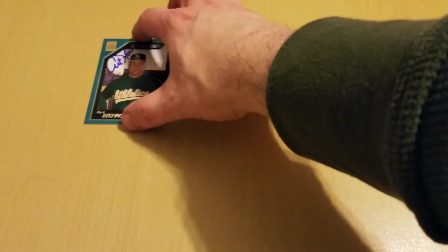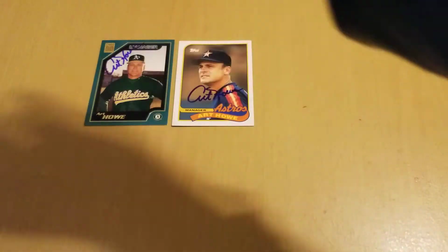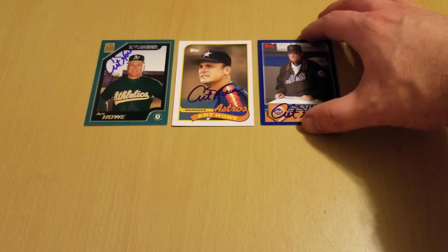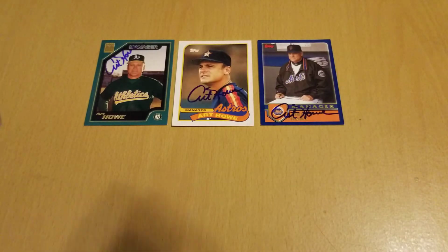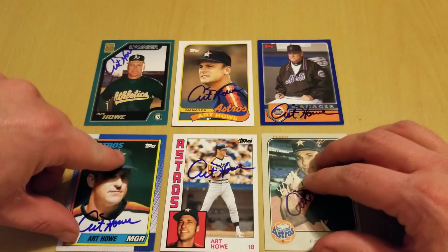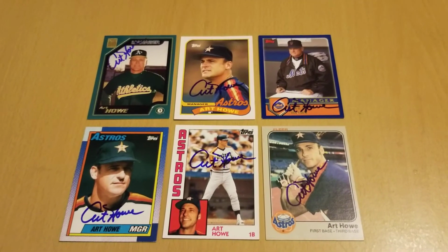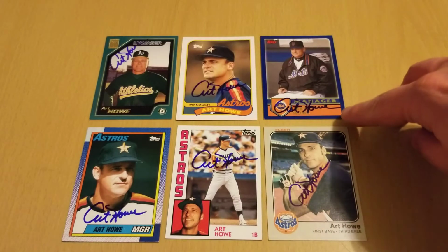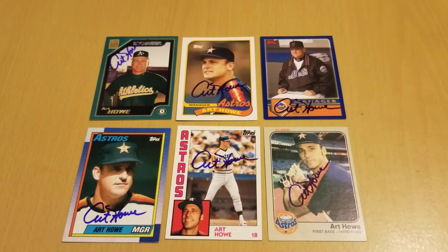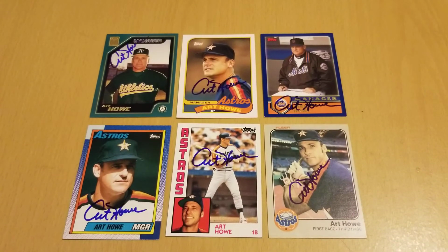We got Art Howe. Art Howe is a longtime baseball coach and also player. I sent him a nice little hodgepodge of cards, some from his playing days and some from his coaching days. And Art took care of me with a nice 6 of 6 return. Of course, the catalyst for all this was the fact that he has a Mets manager's card. He actually has a couple of them. I just don't have the other ones yet.